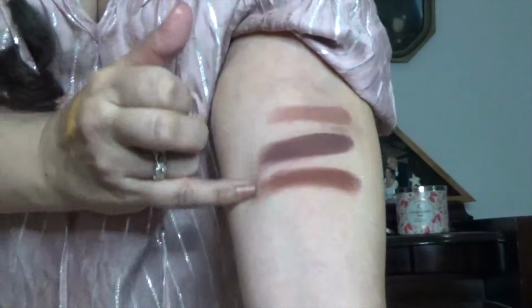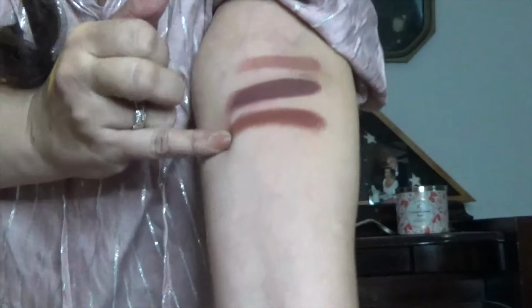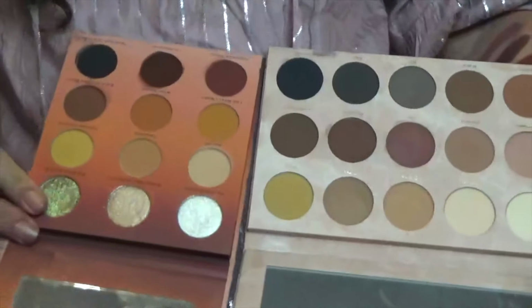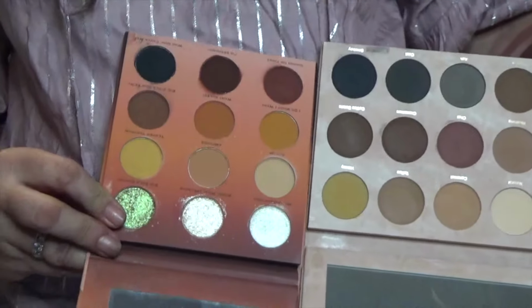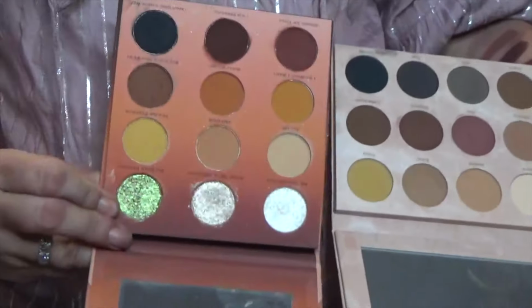Again, 3 beautiful burgundy shades and definitely different tones. And yet when I look at them, I'm going to hold these two palettes up. When I first looked at them, I'm like, oh my goodness, there's going to be so many similar colors. And yet there's not. And even with the black shades, there is such a difference. Okay, so my little experiment is over.